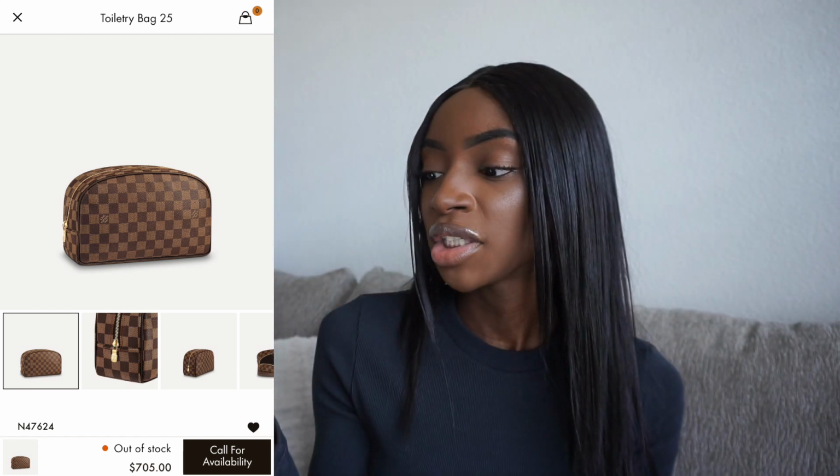Next thing on my wish list is the Toiletry Bag 25. I have this on my list honestly for travel. I would love using this for my body washes, body lotions, body care when you're traveling. I saw videos of it and it seemed like a really nice size to put a toothbrush, body care, skincare, the chunkier pieces, especially if you're like me where you don't really want to buy minis for everything.